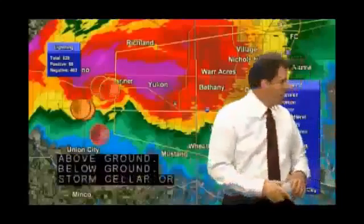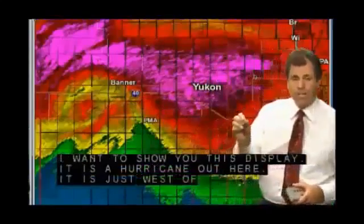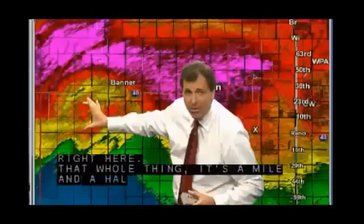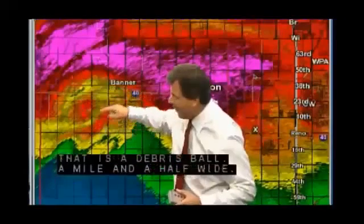All of Yukon. Let's go to the South Doppler. I want to show you this display. It is a hurricane out here, and it's just west of Banner Road on the south side of I-40. I-40 is closed. This is all softballs up here. It is a sink drain hurricane right here. That whole thing, it's 1.5 miles wide. That is a debris ball. 1.5 miles wide. That's it. And you see these bands like a hurricane all the way around it.